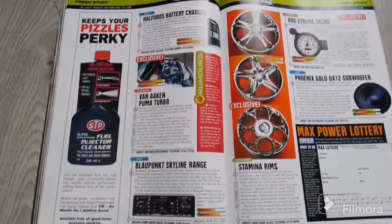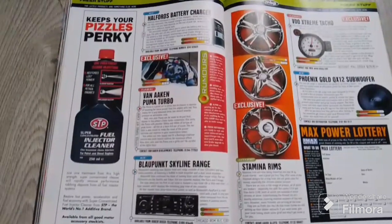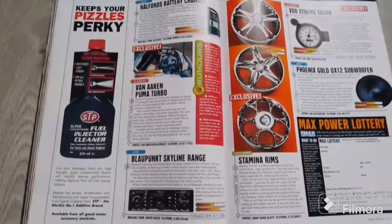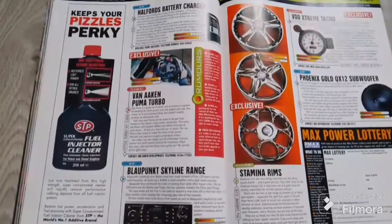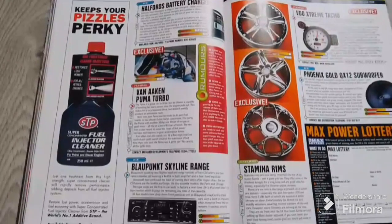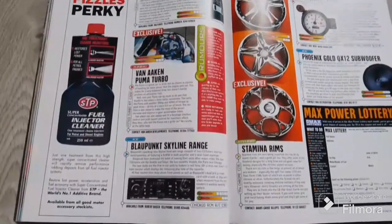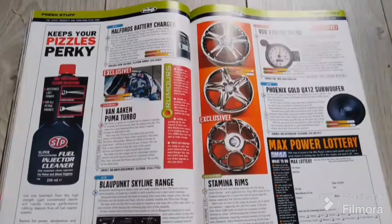We then have your STP fuel injector cleaner. Keep your pizzles perky. That's an advert for STP. Then a Halfords battery charger, a Van Aken Puma Turbo, the Boy Punt Skyline range, and some Stamina rims.